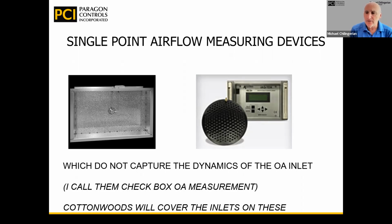These are primarily used for outside air. I call them checkbox outside airflow measurement. A lot of people say good things about them. I'm a little more skeptical, and maybe I'm prejudiced, but I see issues with these in time, and we'll talk about that a little bit more. So those are your primary methods for airflow measurement that are commercially regularly available.